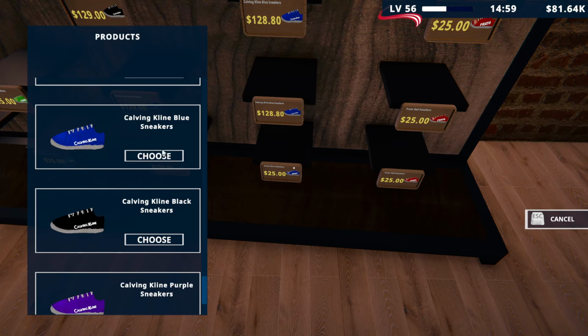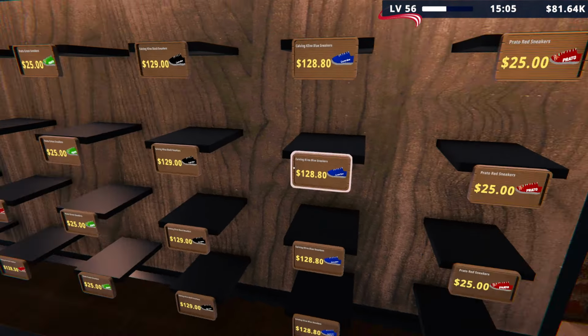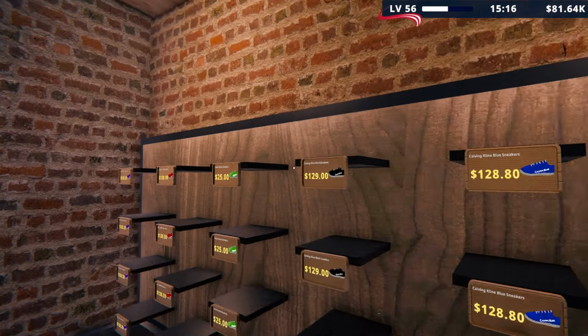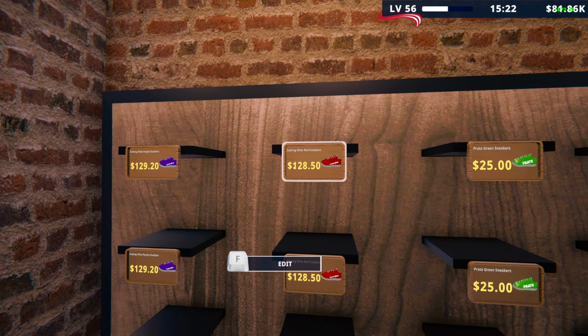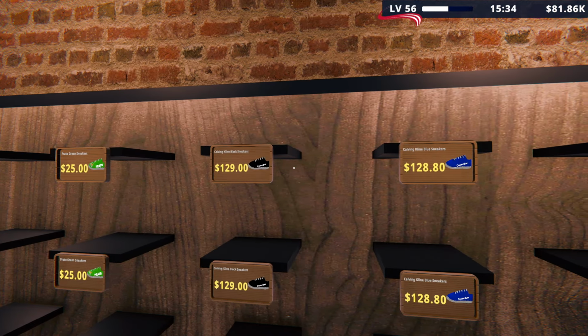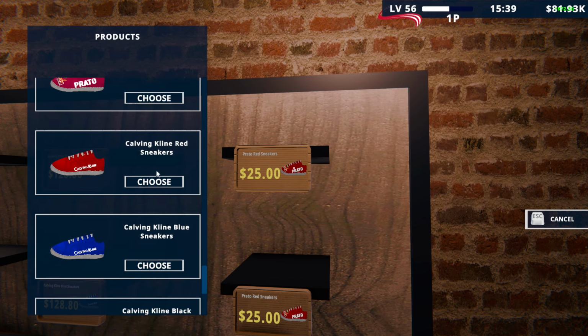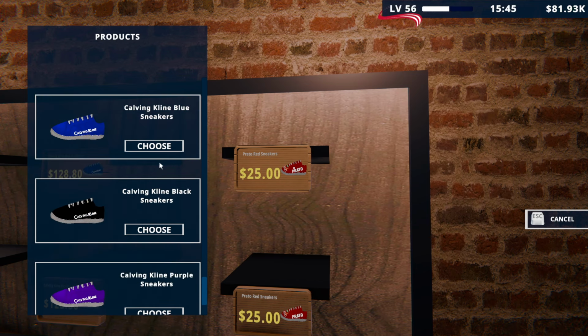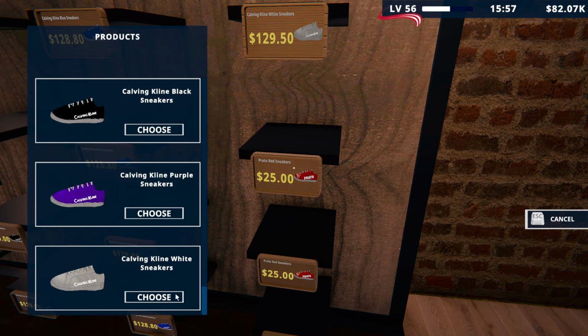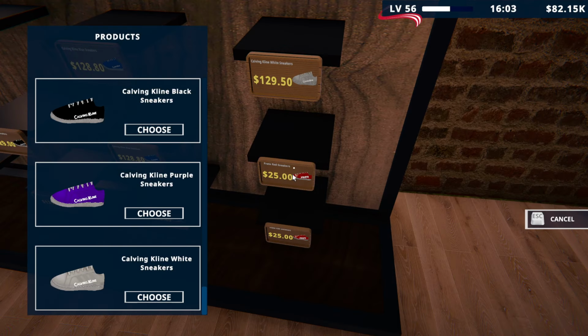Right down the line. And what's the last color? Do we have fuchsia? Oh no, those are reds. So what did I put up there? Those are red. So purple, red, green. No, purple, red, black, blue. And white. Oh yeah, white. So there. Get all those set up.